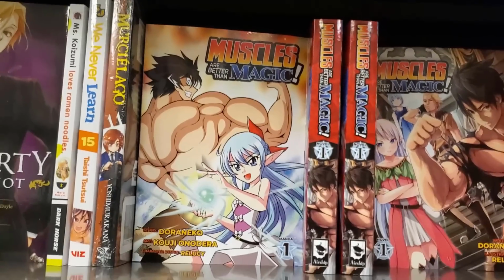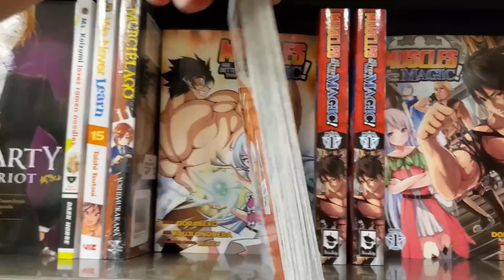Alright guys, so today's manga choice is Muscles Are Better Than Magic. It's actually pretty funny looking.